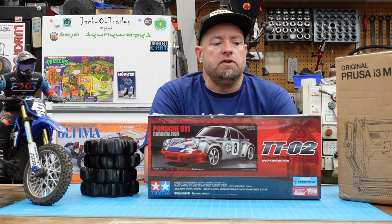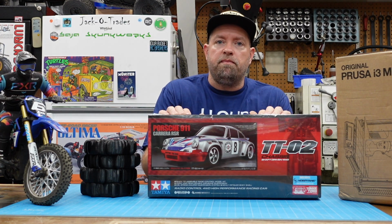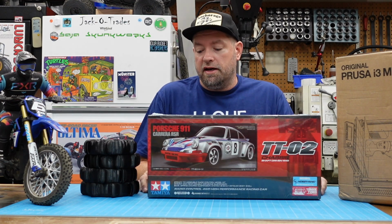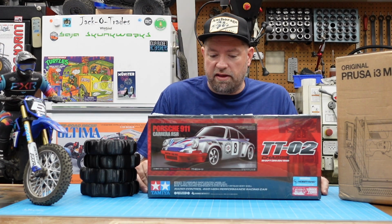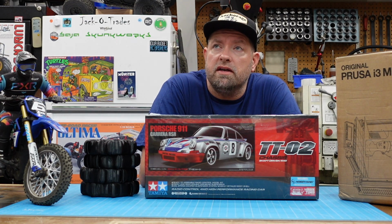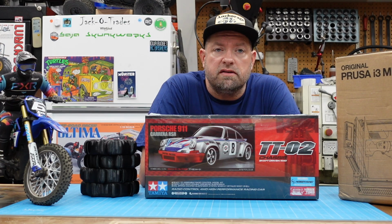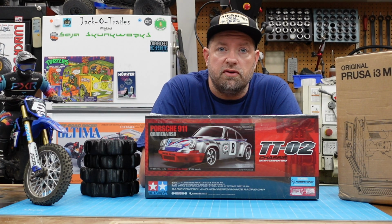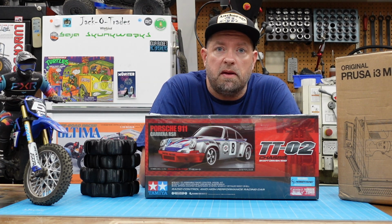So this year we're doing TT-02. I have never built nor run a TT-02 chassis, so I'm already coming in kind of late to the game on that. I think the challenge started at the beginning of August and we're getting into the second week of August. And it goes through September 30th. So you have to have your speedruns posted by September 30th.